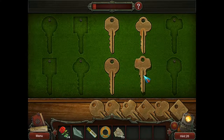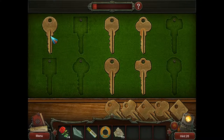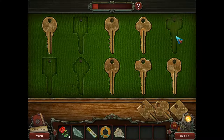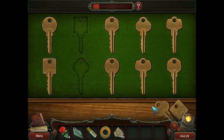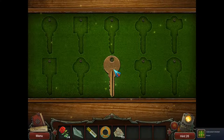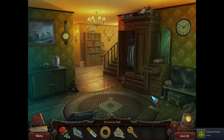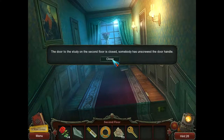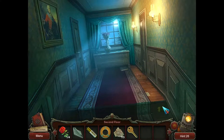And I almost failed there. I like this one. You don't have to think. You just have to... Nope, that one goes there. You just have to watch. Done. Loving it. So now we got one key. Let's go up. The door to the study on the second floor is closed. Somebody has unscrewed the door handle.